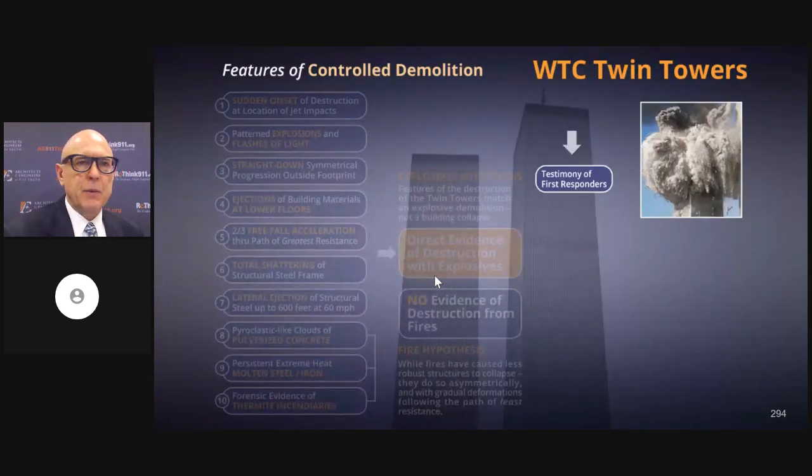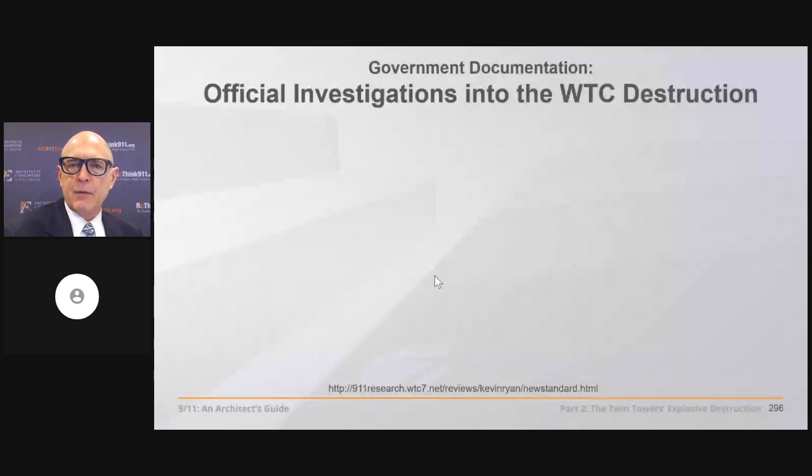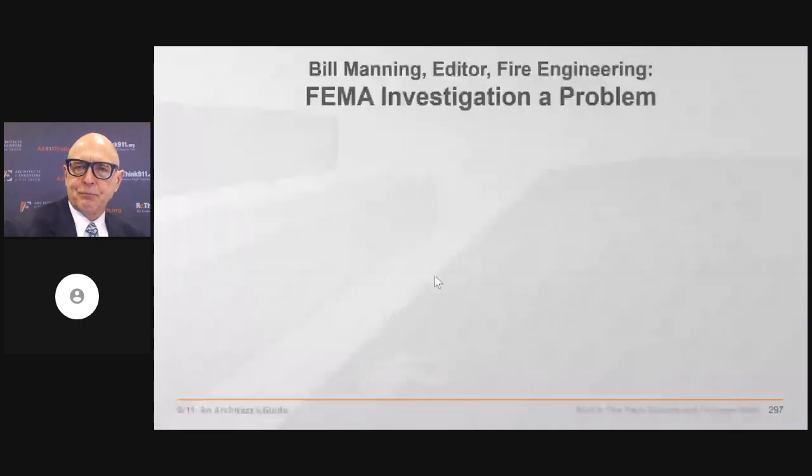So we looked last week at the testimony of the first responders, the data from the FEMA and NIST reports. We'll take a quick look once again at the official investigations. FEMA getting just $600,000 worth of funding in 2002. But their efforts were hampered, as we saw last week. Bureaucratic restrictions, access to the site, the blueprints, the steel, almost impossible.